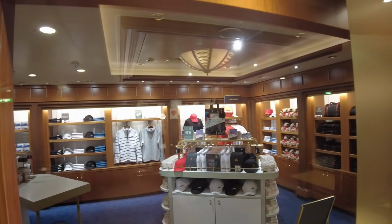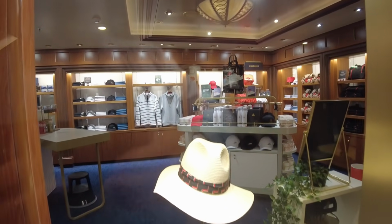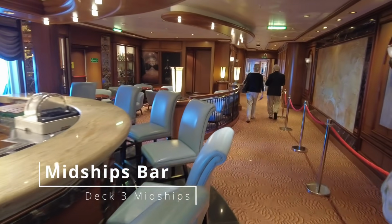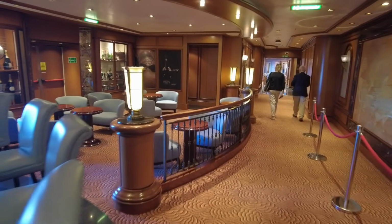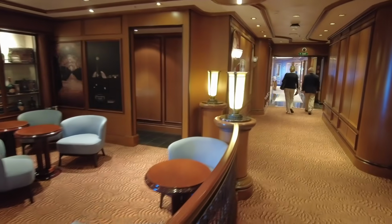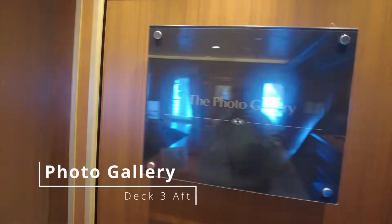And of course, located one more deck down on deck 2, you'll have a logo shop for all of those souvenir and clothing items. Now back up on deck 3, we're passing through the Midships bar. Again, this is just off of the grand lobby. Here you'll be able to enjoy some pre-dinner cocktails or beverages before heading down to the main dining room.